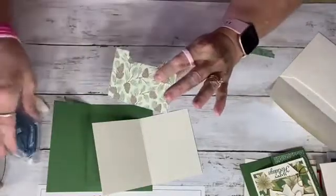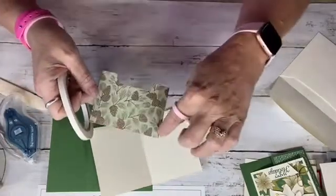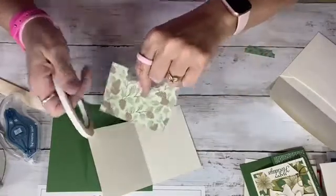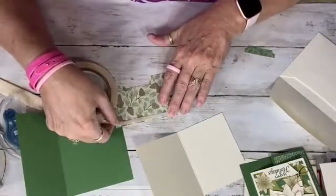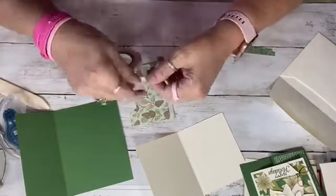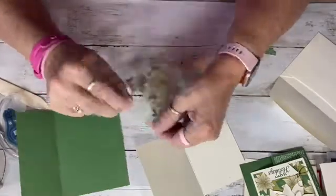So instead of using this adhesive though, I'm going to use my tear and tape, and I'm only going to place it on this long edge and just on these side edges so that this side stays open as a pocket for the gift card. And I'm going to go right up next to the edge so that there's enough room to sneak a gift card in there without it being too snug.